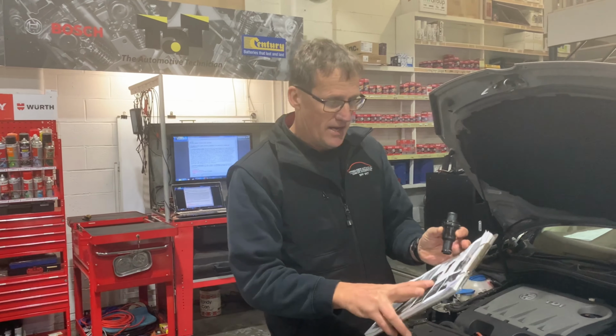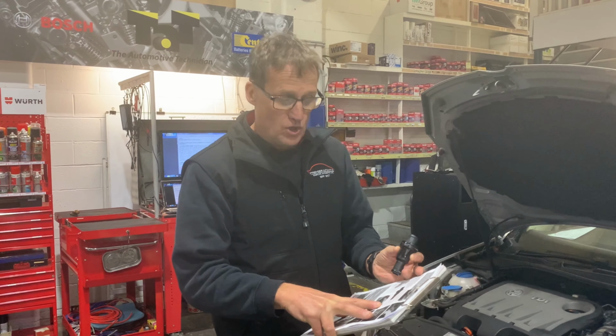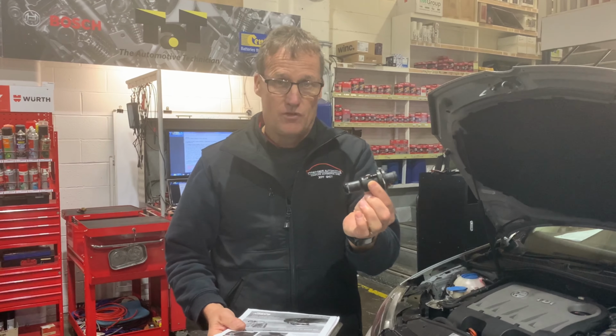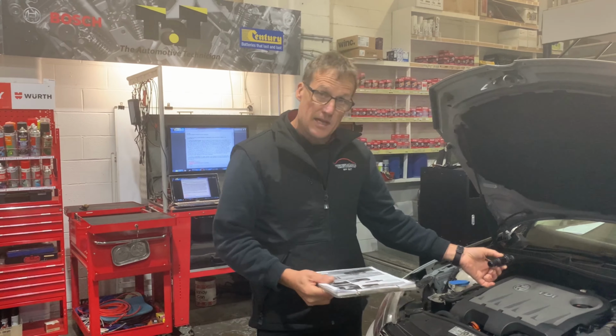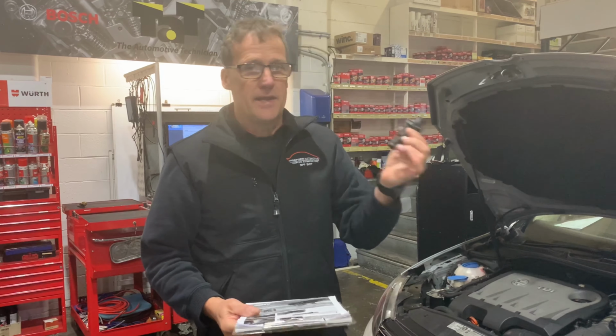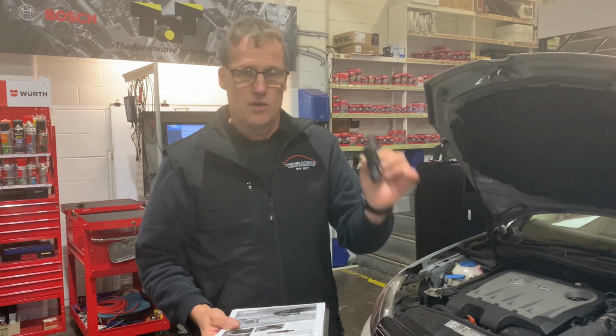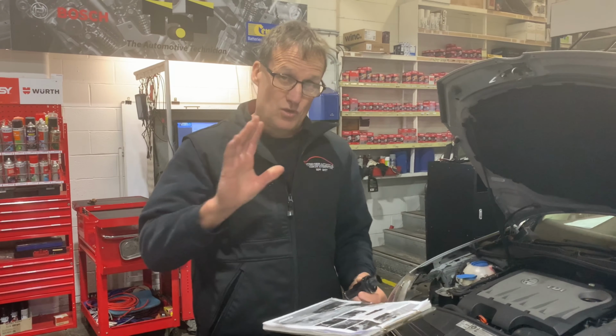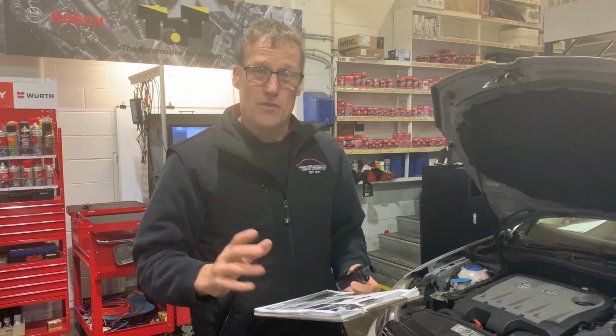Part number is actually written in the article there, 1KO1211113A. Available for about $87 from VW. We put that one in this particular car yesterday, and we've now run the car. It gets up to temperature nice and quickly, up to 90 degrees, and stays basically bang on 90 where it should be. So with cooling systems, it's critical with the later model vehicles that they run at the correct temperature.